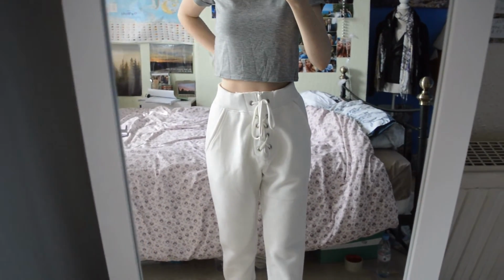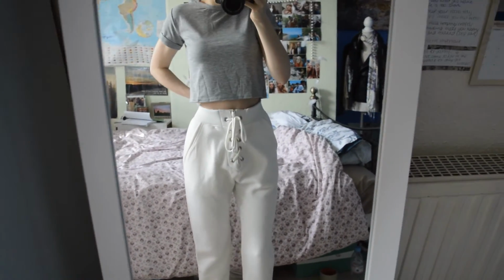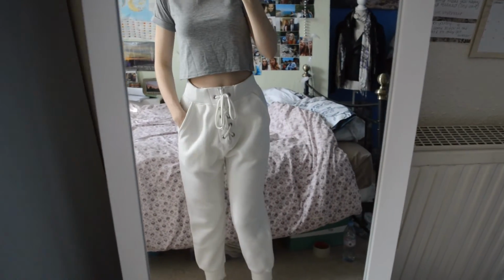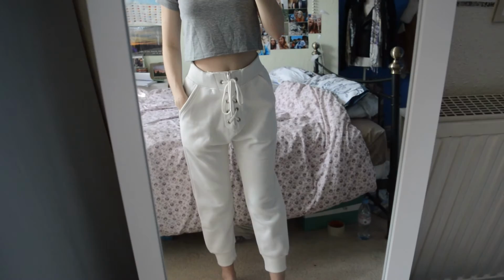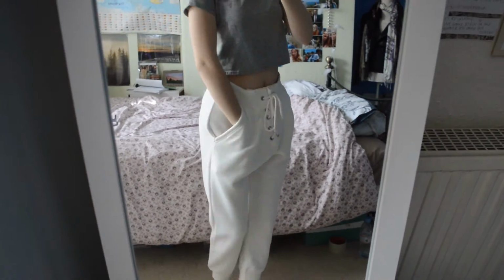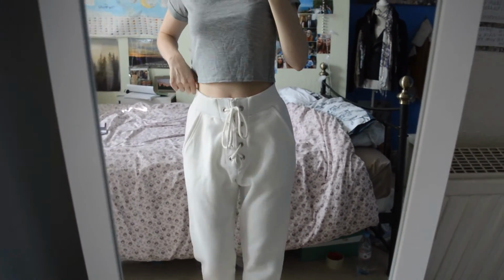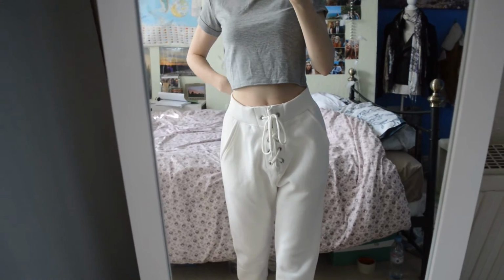They'd look more like that. But yeah, I like them. They're a bit see-through, but I swear everything is always see-through. But yeah, I think they're around £20.